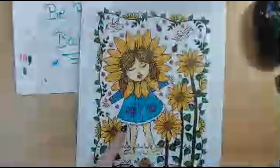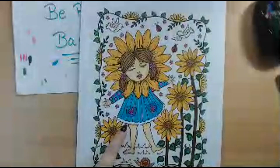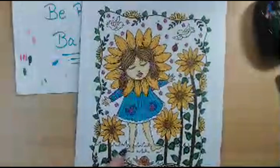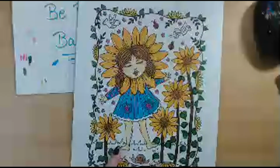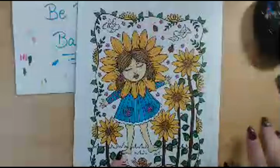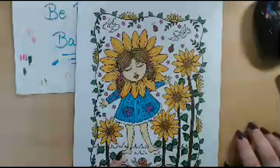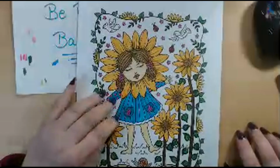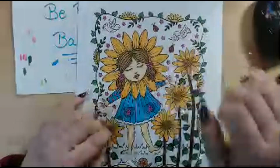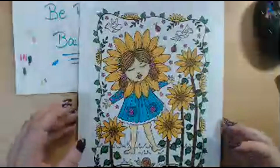All right. So I'm going to leave the hem of her dress white. I've got the grass to outline. But what about the birds? I could do the birds brown, but that's kind of boring. I could do them blue, red, although it's maybe a bit too much red up there at the top.